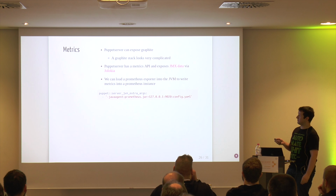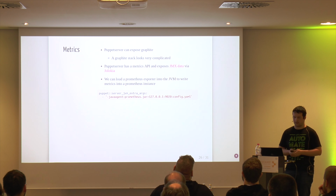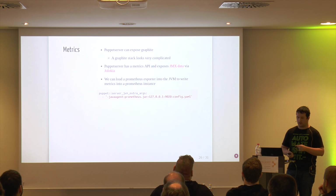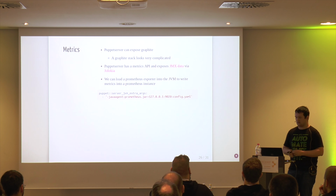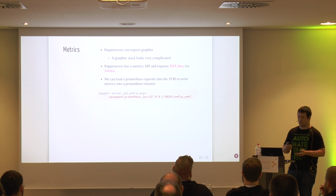By default, Puppetserver can expose Graphite metrics. We didn't have a Graphite stack available in our company, and I was checking the Puppet Forge to find a suitable module to set up the whole Graphite stack. I didn't find any module that fulfilled my needs, and they looked quite outdated or didn't run on the desired operating system. So we threw the idea away and checked for other solutions that we could go with.